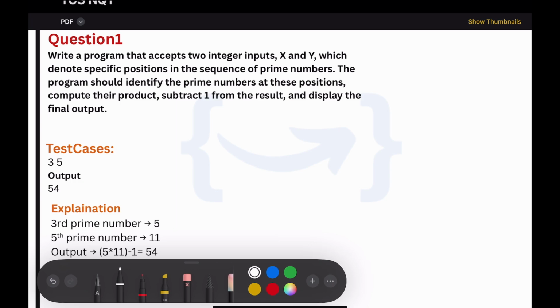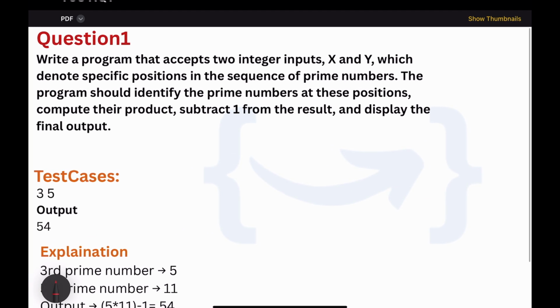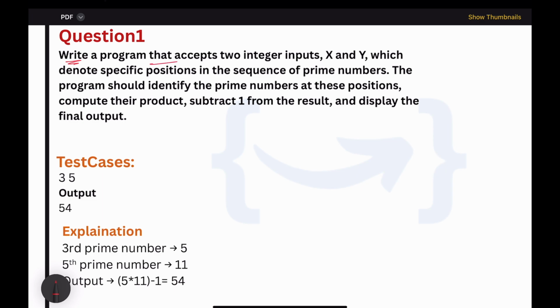I will highly recommend all of my viewers to please pause this video and attempt this question right away. I hope you have attempted this question. Now I will tell you how you can attempt this very easy question, which is: write a program that accepts 2 integer inputs x and y. So you need to accept x and y as input, which denote specific positions in the sequence of prime numbers.